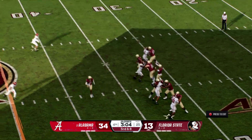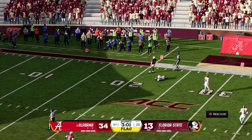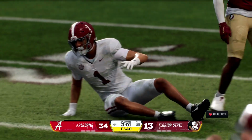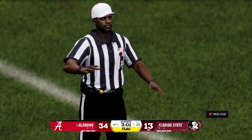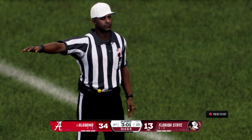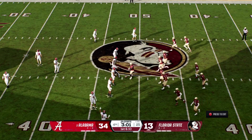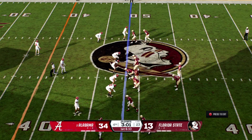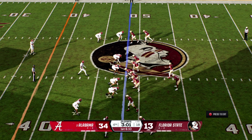From the gun, wants to pass. Lofts one high and deep. And a penalty flag comes in as that one falls incomplete, but this is going to be a positive play for the offense. Defense with pass interference coming. And the defender just way too handsy on that last play. You could see all the contact as the ball was in the air. He simply can't do it, and the referees caught it.